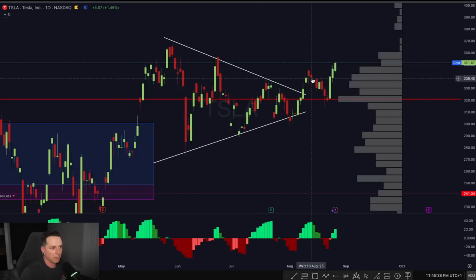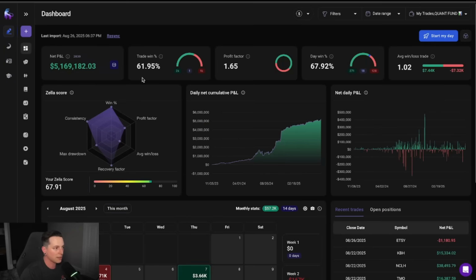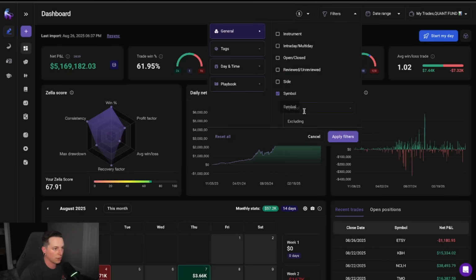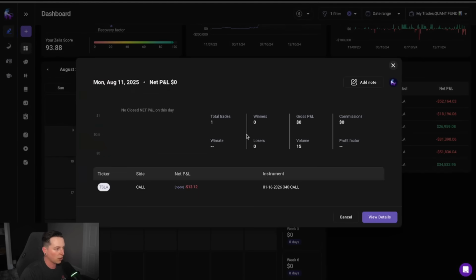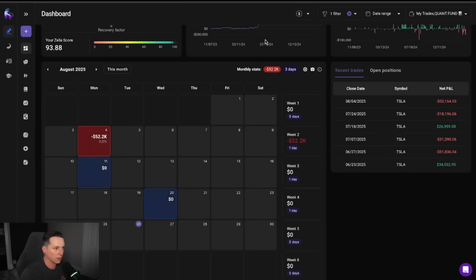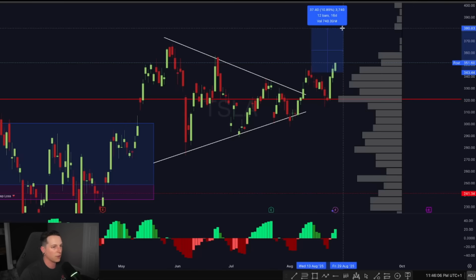Now, back here in the middle of August, when price started to break out, we actually took a position on Tesla. If we go into our trading journal and search just Tesla, you can go back and see that we ended up opening a position here on the 11th where we bought 15 1/16/2026 $340 calls. The reason we did this is if price was going to just break out to 400 much quicker than we expected, I wanted to be a part of it.